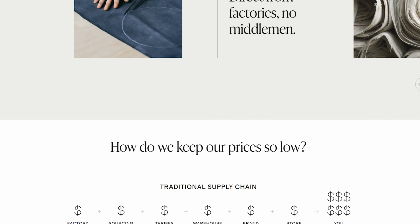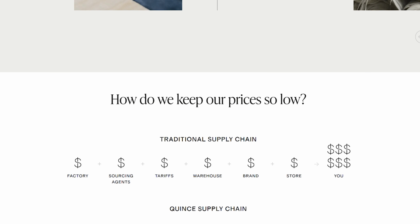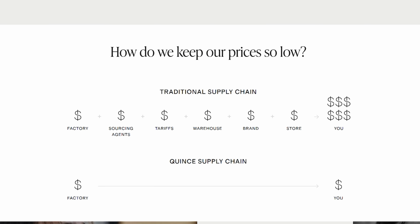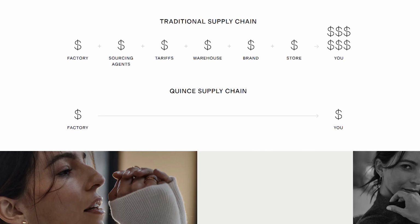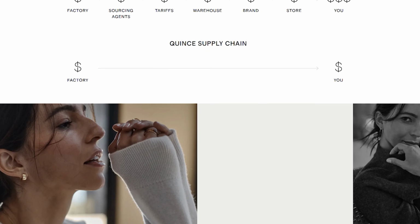Now, Quince's whole branding is really all around saving you money on these core essential items in your home and in your wardrobe. And they claim to be a lower cost option versus their competitors and be a more direct to consumer type of option that is supposed to save you money. And I will say, I think the prices of both of the sheet sets that I tried do reflect that and are both pretty reasonable, I would say, for what you're getting.